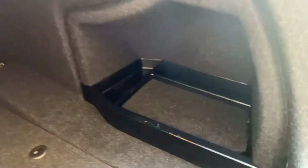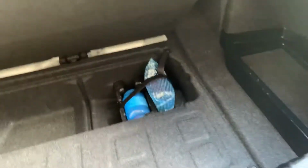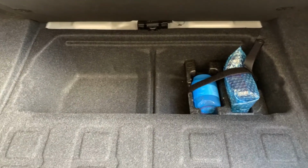Nice big boot on the M3 and a split rear seat as well, so you can drop that, put extra stuff through. A little bit of storage on either side. Little handy little net there as well, and a little bit of storage underneath as well.